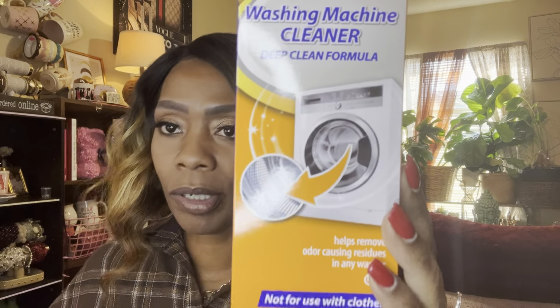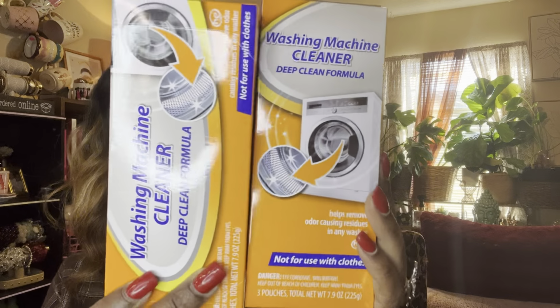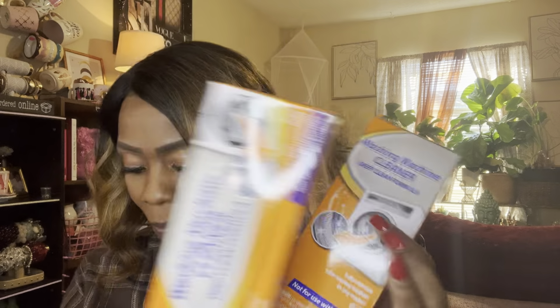So I got that. I got the washing machine cleaner, and it says deep clean formula, not for use with clothes. So you don't put it in when you have clothes in the washer. It just helps remove odor causing residue in the washer. So you put it in just to clean the washer. So I picked up two of those. I'm excited to try these.